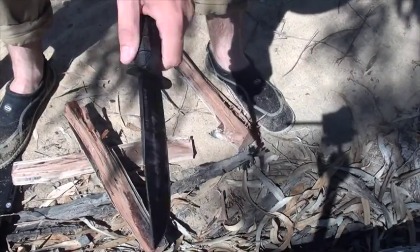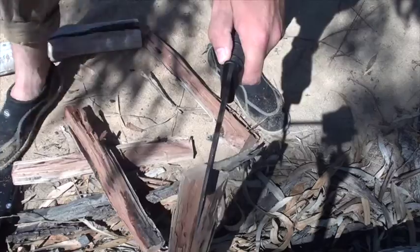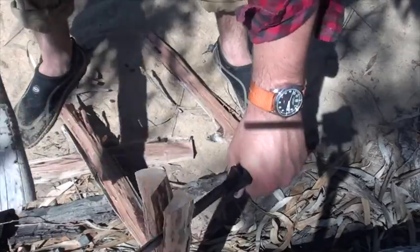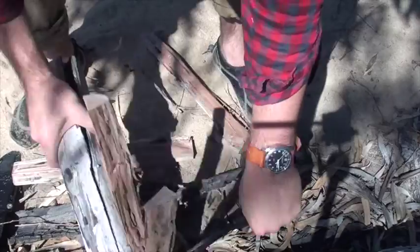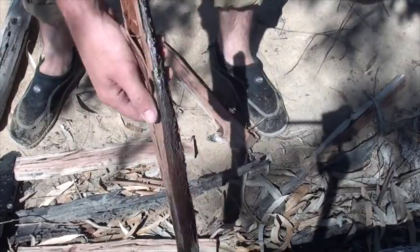A deceptively good splitting knife. Looks cannot always be trusted. This is very hard, very dead wood. Feels very, very sturdy doing this job. No doubts in my mind that it's going to do a Vox roll on me, that's for sure.